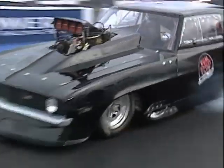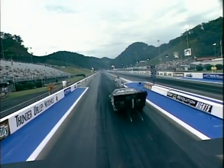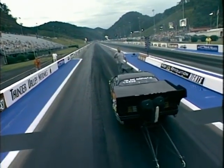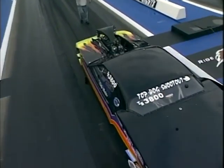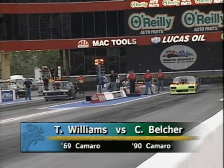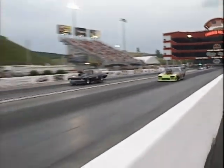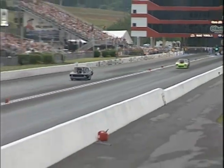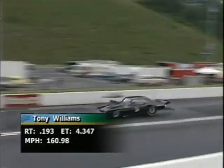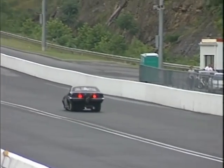Here's our next pair. The beautiful 69 Camaro Z28 of Tony Williams will be facing Kathy Belcher in a 1990 Camaro. Now, let me tell you something though. The Z28 was originally 302 cubic inches. Tony Williams has well over 500 cubic inches tucked down in that 69 Camaro. Good green light start. Nice hole shot there by Tony the Sandman Williams as he pulls away in the far lane. Shuts it down with a 4:34 at over 160 miles per hour.